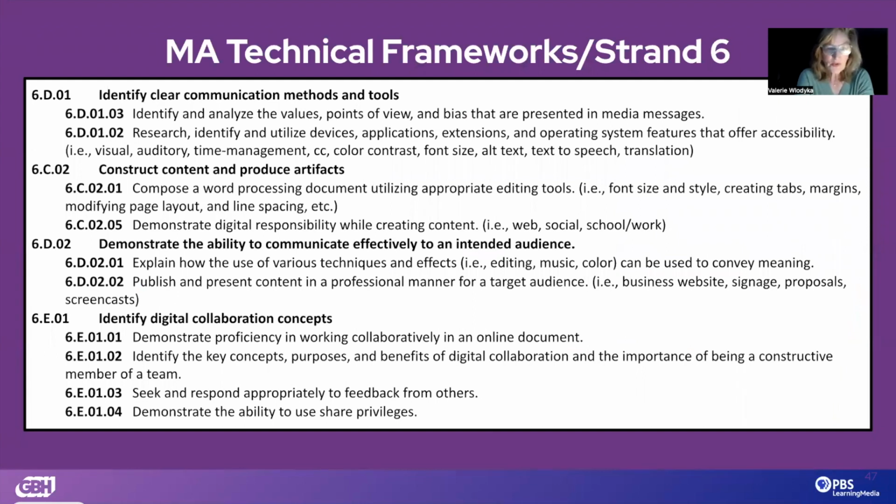These are the Massachusetts Vocational Technical Frameworks from Strand 6. And just because I'm from a technical school, this is something else that I need to incorporate into my learning or my projects. So not only do I take the Massachusetts frameworks, but I also take the technical frameworks too. So I just wanted to showcase those just in case somebody's from a technical school that's in the audience.